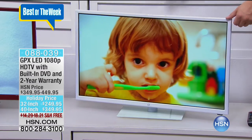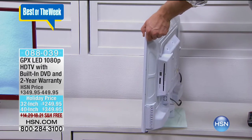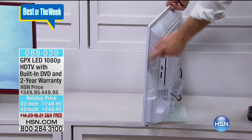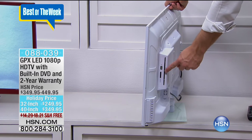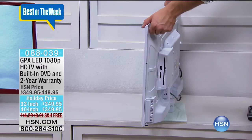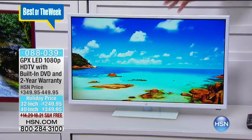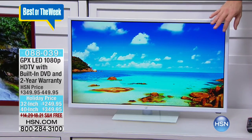And what's this white one? It's so impressive just to show off, because if you have that white kitchen, that white office, look how it's white through and through. Even the DVD player. And actually, that's a perfect example. DVD player, USB port, full SD card slot right there. That's your whole multimedia center at the end of the day. And you see why everyone appreciates this brand. They give you a lot of bang without having to spend a lot of money.